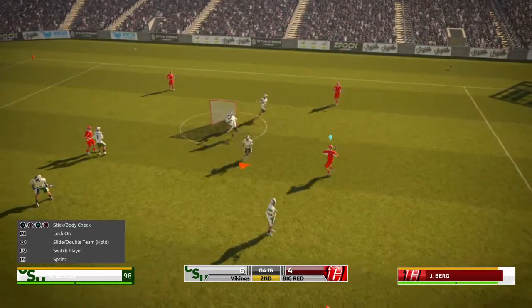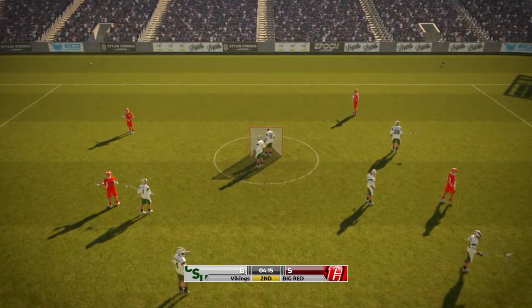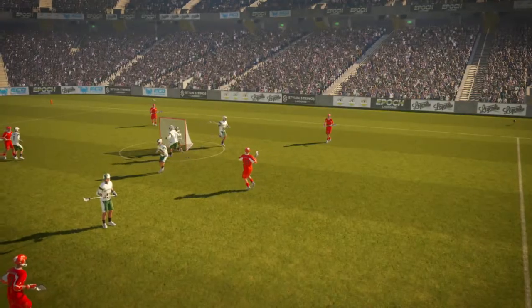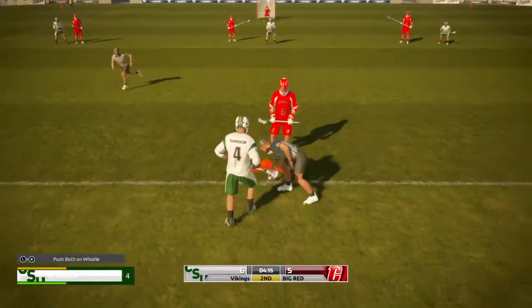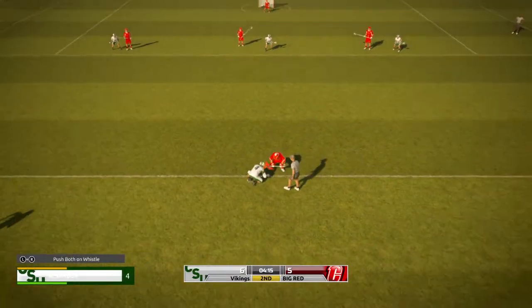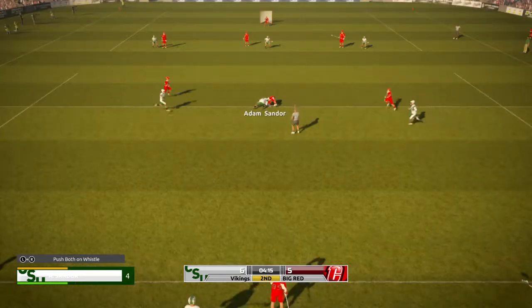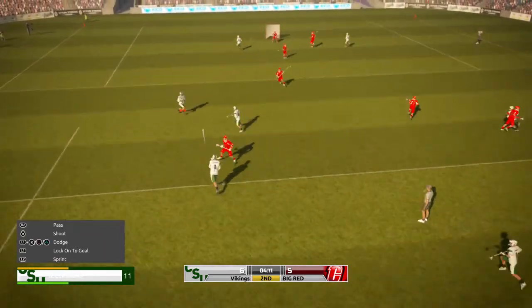This game really feels like it could be evened up right now. Just as I say that, Cornell scores quickly. It's been a super back and forth, high-scoring game, which I was not really anticipating coming into this. Face-offs are an all-out battle for possession. Who will come up with it? And Sandor takes the face-off.